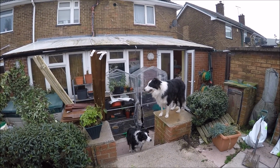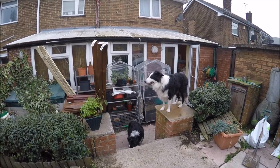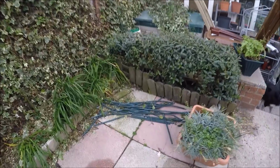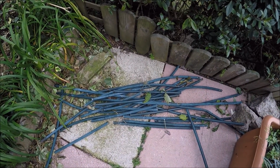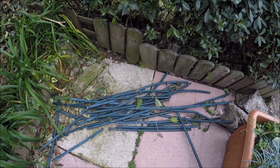Well, I'm back off holiday, and can you see a difference? Can you see something missing? Well, it's the archway. This is what's left of the archway. The wind took it down and we've had to take it to pieces and untangle my clematis.